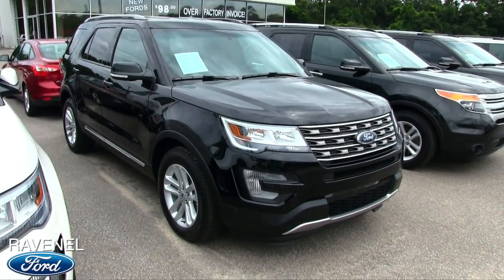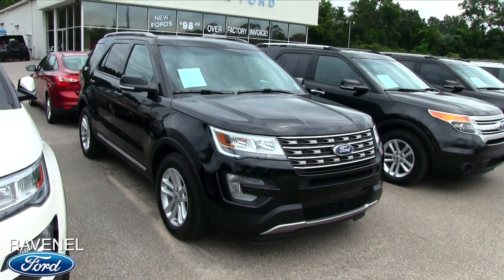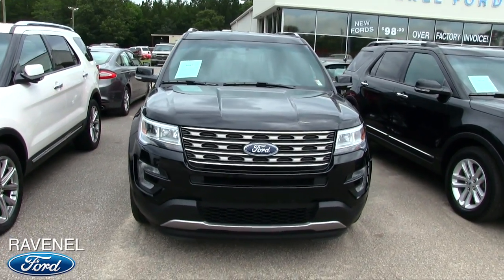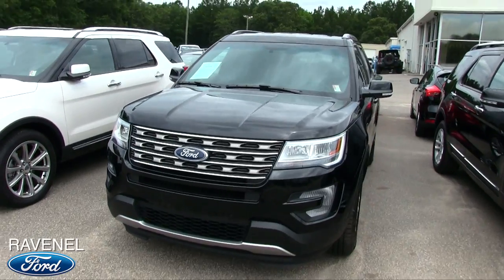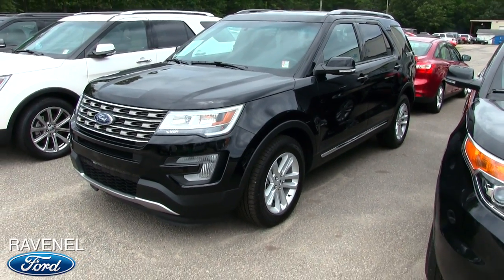What's up, everybody? We're back at it again at Ravenel Ford, looking at the 2017 Ford Explorer XLT. You know, a lot of times you might think an XLT model is the one that's not loaded up. Well, let me tell you, folks, with Ford, the XLT is definitely loaded up. So let's take a look at it today, see what we got going on.